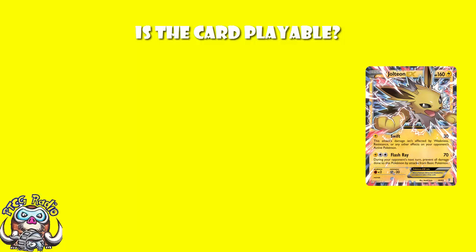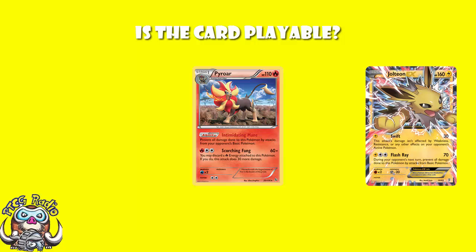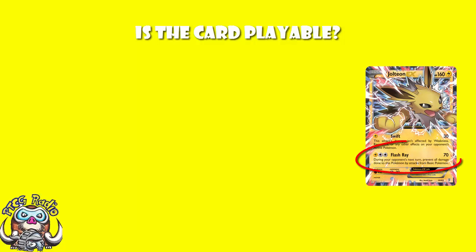Now, to be honest, I would like to hit through weakness. I like hitting with weakness because you get to do more damage. But the fact that it can go through effects on the defending Pokemon is pretty good. For instance, it would be able to hit a Pyroar, as an example, which generally has an ability that blocks basic Pokemon. But really, we're looking at the second attack here, although the fact that it has free retreat should not be overlooked. 70 damage for a lightning and a double colourless.